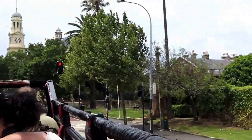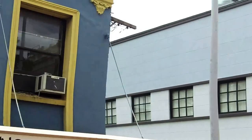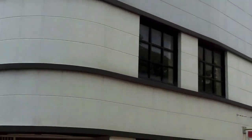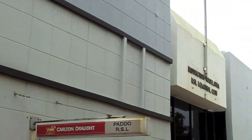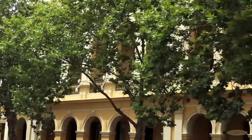Which is open to the public on Thursdays between 10 a.m. and approaching our next stop opposite the Paddington Town Hall. Its design was the result of a competition, although the clock was later added. A light here then at our stop for Paddington.